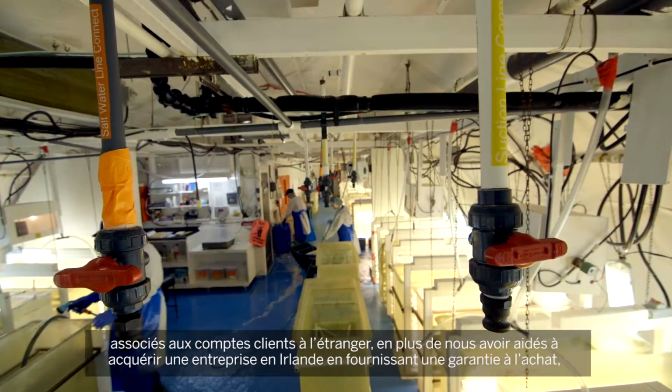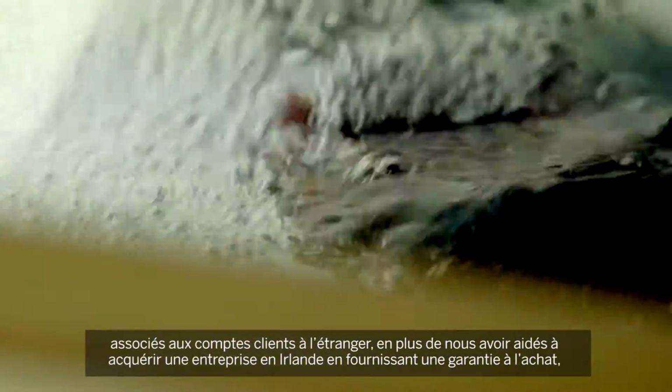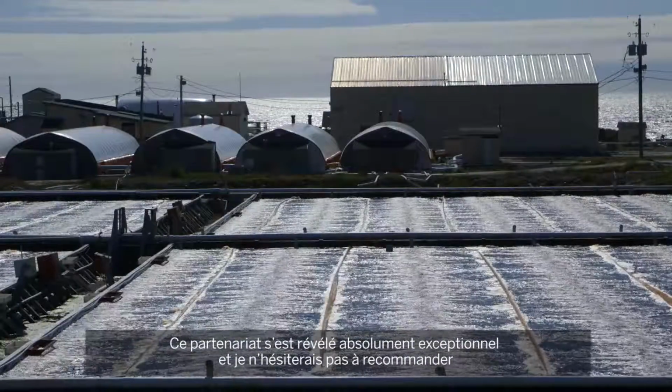Also helped us to acquire a company in Ireland by providing a guarantee on the purchase of the company, and also being able to mitigate the foreign exchange risk. That partnership has just been absolutely wonderful, and I certainly would recommend EDC as a partner in developing your business all over the world.